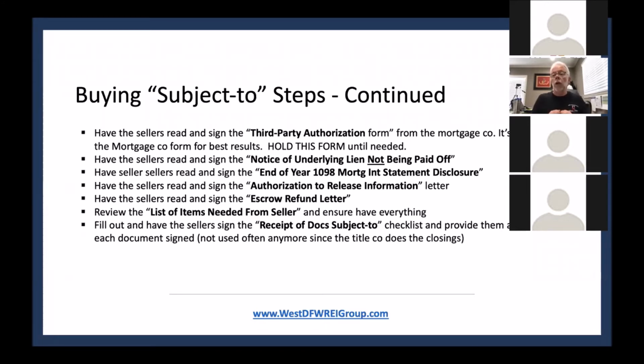Could you agree? Could you negotiate? Could you let them negotiate that escrow refund to keep it themselves? That's up to you. I'm giving you a tool to say, no, we don't want to do that. We want that money. That's what this letter's doing for you.